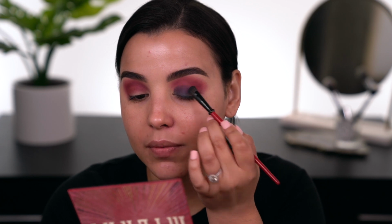I am going to apply the shadow wet, so I'm going to spritz it with a little bit of Fix Plus. If you have anything else from the drugstore, definitely use that, but Fix Plus is just what I have in front of me, and I'm just going to simply tap this all over my eyelid. And personally, I like to apply shadows wet just so that way they could show up to their full intensity. But you guys do whatever it is that you want.